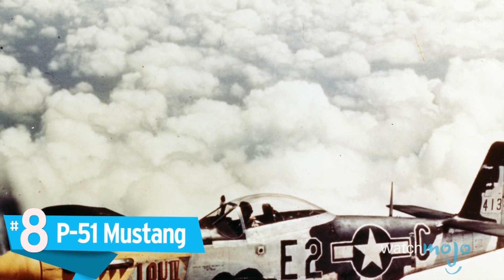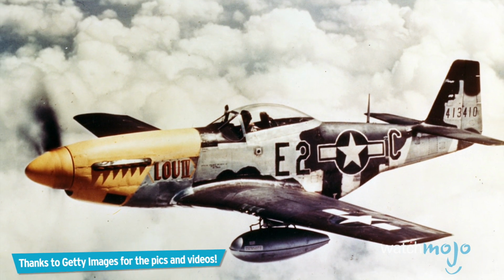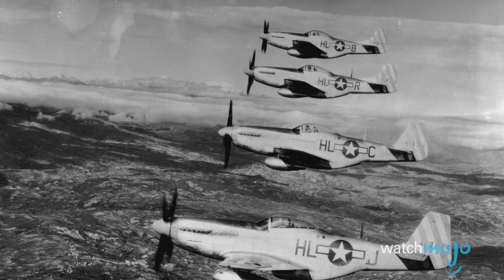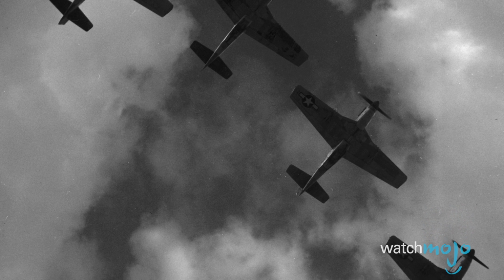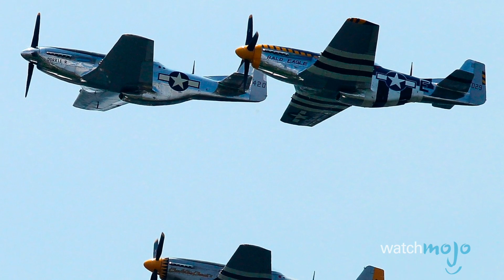Number 8. The P-51 Mustang. Produced by North American Aviation before being employed by the British Royal Air Force and US Army Air Forces, this single-engine aircraft is considered the best mass-produced, piston-engined fighter of World War II. The P-51 Mustang was powered by a liquid-cooled inline Allison engine, an experimental decision which paid off greatly, improving the aircraft's range and mobility, and was later powered by the Rolls-Royce Merlin.